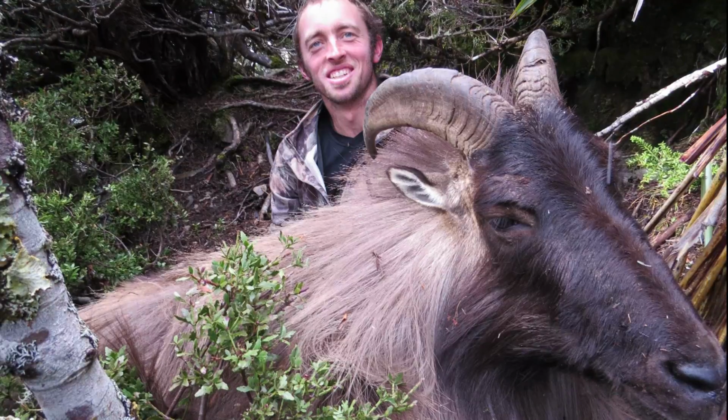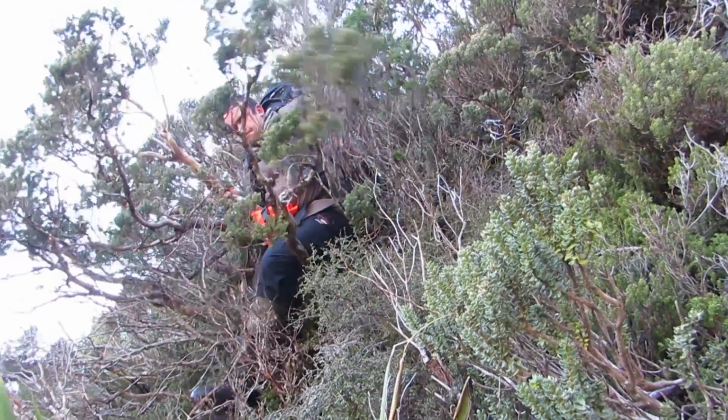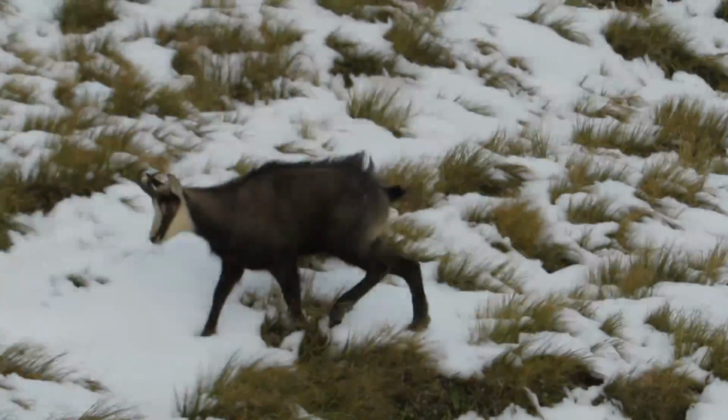After recovering the head and skin off Ryan's bull, the boys decided to head down through the scrub line and onto the tussock. And that's where they bumped into this guy.